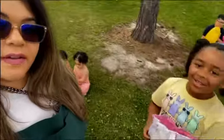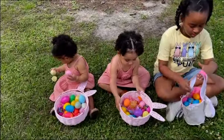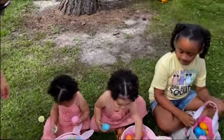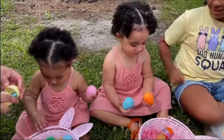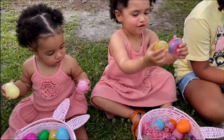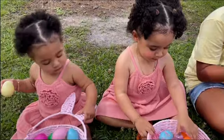How many eggs do you have? I have no idea. One, two. I got a big egg. Blue. Where's blue, Amaya? Mommy? Good job. You're orange? So smart. Where's orange? Good job. Yes. Yeah, she's learning her colors. And where's pink? Yellow. So cute.